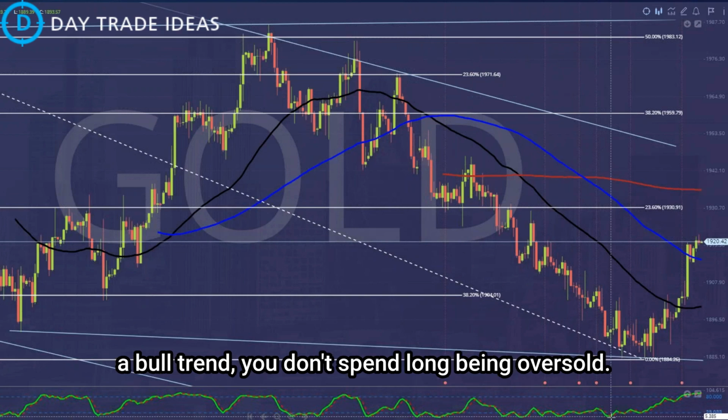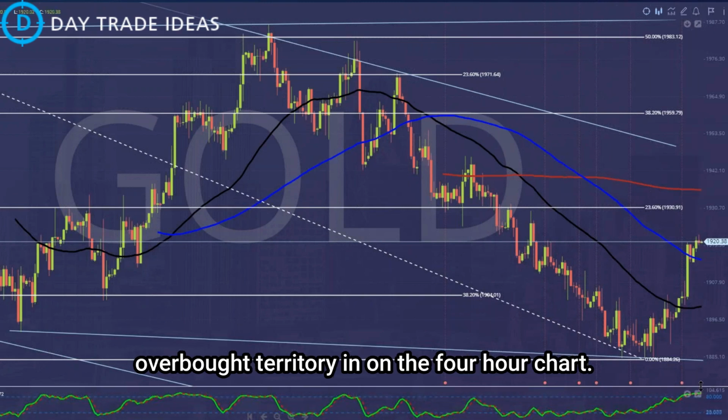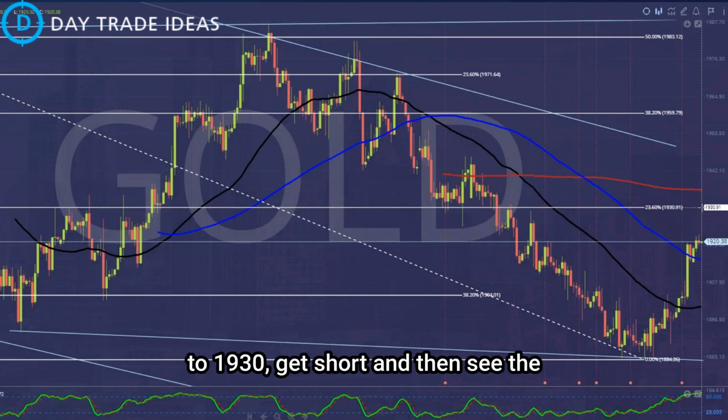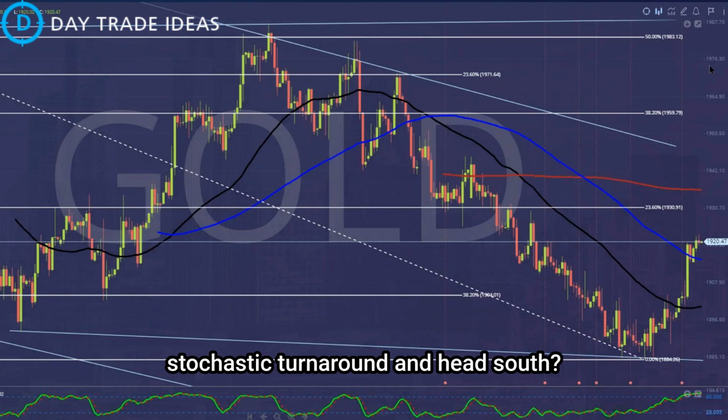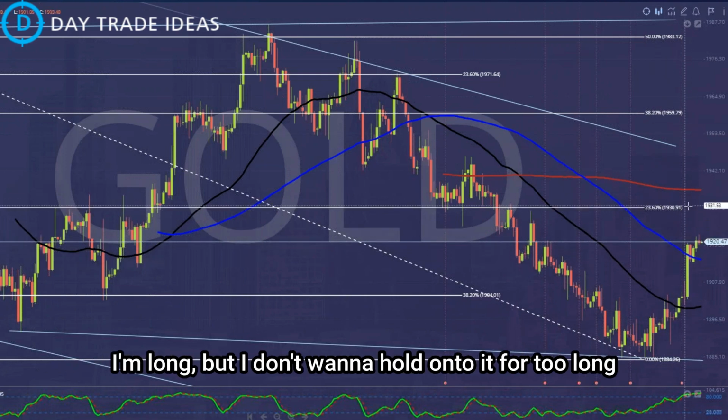When you're in a bull trend, you don't spend long being oversold. So now the question is, we're just getting into overbought territory on the 4-hour chart. Do we have enough legs to get up to 1930, get short, and then see the stochastic turn around and head south, which is kind of what I'm looking to do. I'm long, but I don't want to hold on to it for too long.